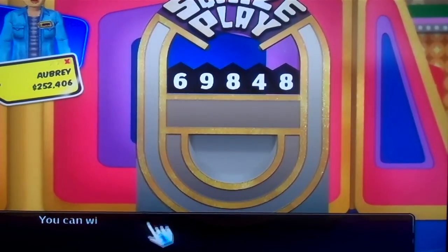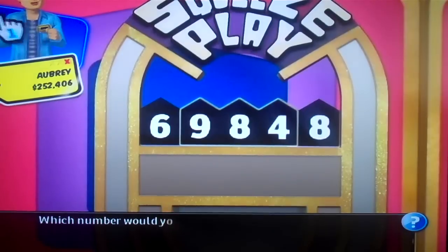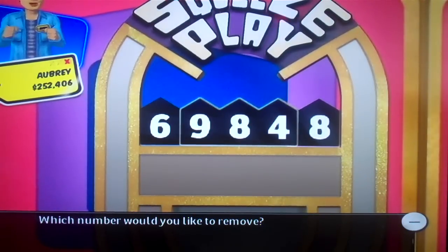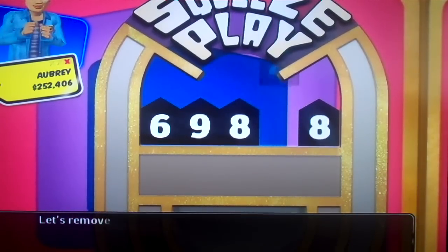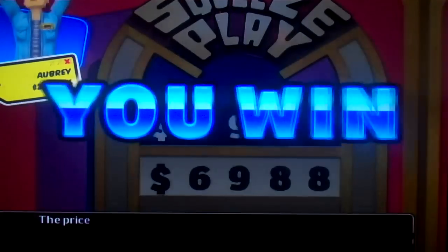Squeeze play. You can win it playing squeeze play. So we know the first number of the trip is 6. The last one is 8. Should I squeeze out a 9, an 8, or a 4? Let's see. 6,988, 6,948, 6,848. I think I'll squeeze out the 4, 6,988.